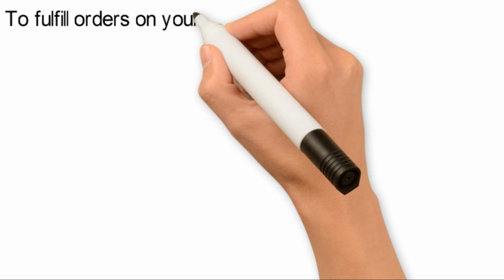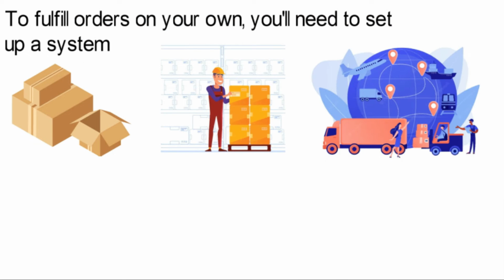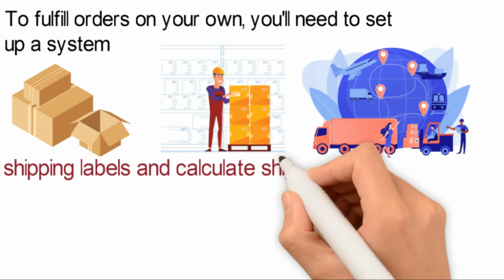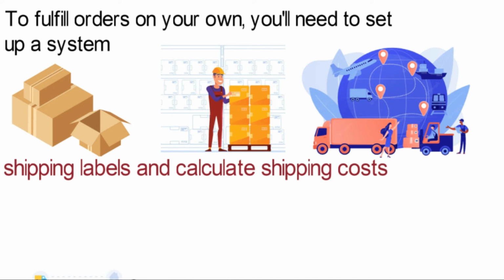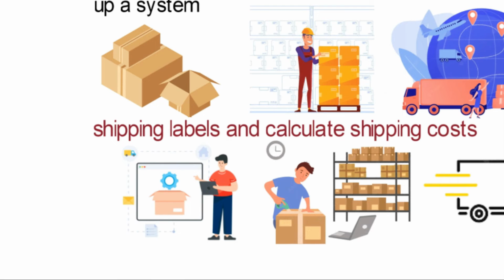To fulfill orders on your own, you'll need to set up a system for storing, packaging, and shipping your products. You'll also need to create shipping labels and calculate shipping costs. Once you've set up your fulfillment system, you'll need to start packing and shipping orders.